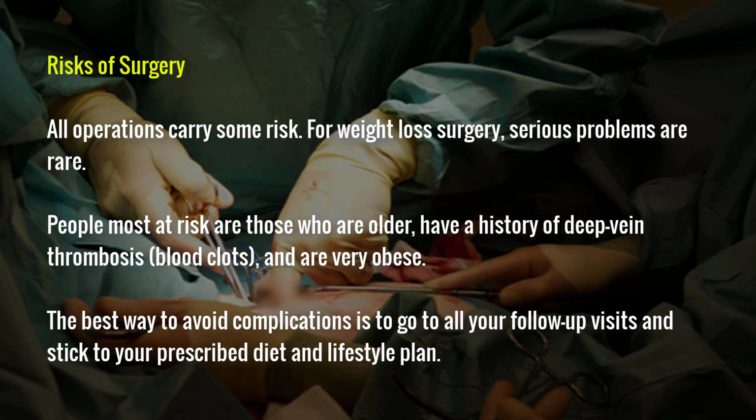Risks of surgery. All operations carry some risk. For weight loss surgery, serious problems are rare. People most at risk are those who are older, have a history of deep vein thrombosis, blood clots, and are very obese. The best way to avoid complications is to go to all your follow-up visits and stick to your prescribed diet and lifestyle plan.